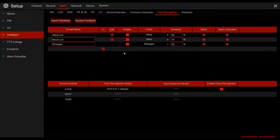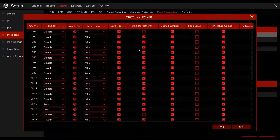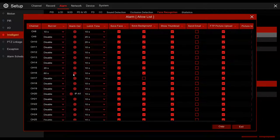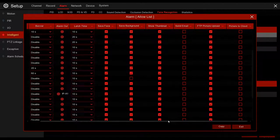So as you can see here, we have an allow list, a block list, and a stranger list. And you can set these up on how you want it to detect. So do I want people on the block list to set an alarm, or do I want people on the allow list to set an alarm? And you have schedules for both. And here's the cool part. The alarm I can set to any channel, numerous different input outputs, either the recorder or the camera itself, like Scott showed earlier. I can set timing to the recording or to how long I want the alarm to go off. And you have a bunch of options here: send emails, FTP, all the good stuff our recorders do.